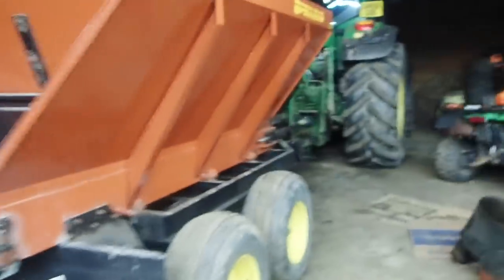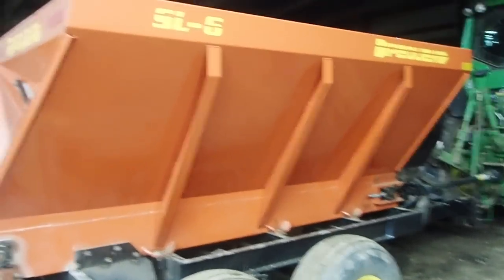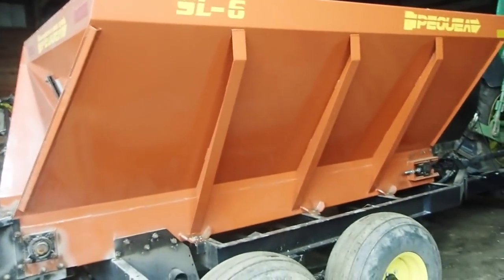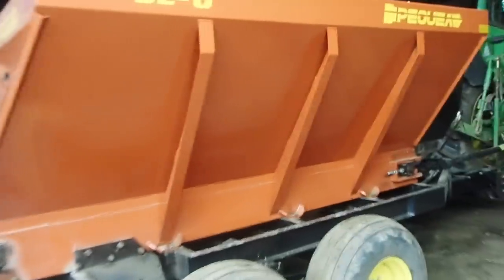It's actually a 6-ton lime spreader. Now, I tried last year to get lime from a certain place, and it's not that I can't get the lime, it's that I don't want to be ripped off by a truck driver. The trucking for that lime is actually more than what the lime costs. The benefits of the lime to me are probably worth the trucking, but I don't want to spend any more money than I have to on the trucking because it makes no sense.